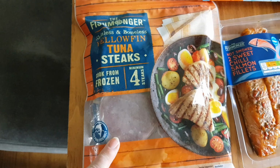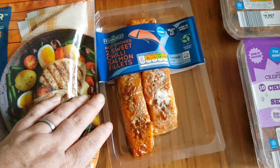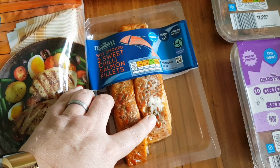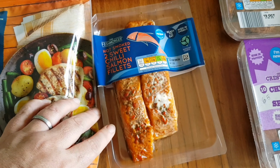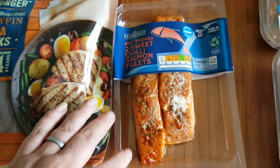The yellowfin tuna steaks, they're free. 2 hot sweet chili salmon fillets. Now I did expect, because it looks like they've got a bit of butter on them, when I scanned them, they're free. So I was really happy with that. They look lovely. I'll have that with a salad or jacket potato or whatever.